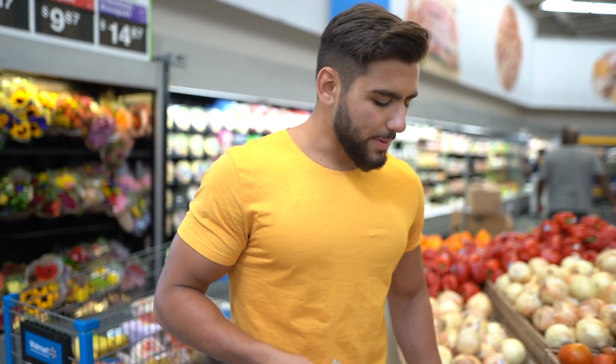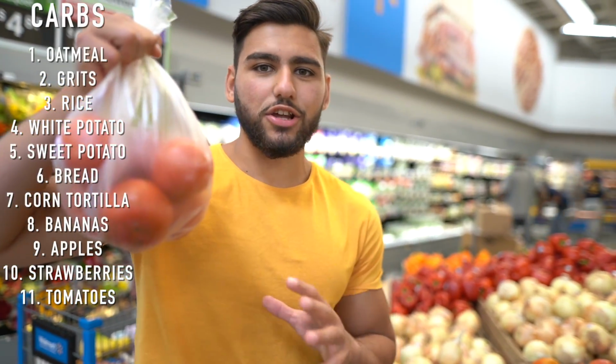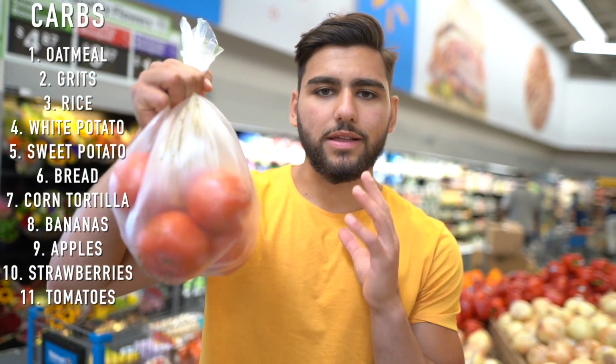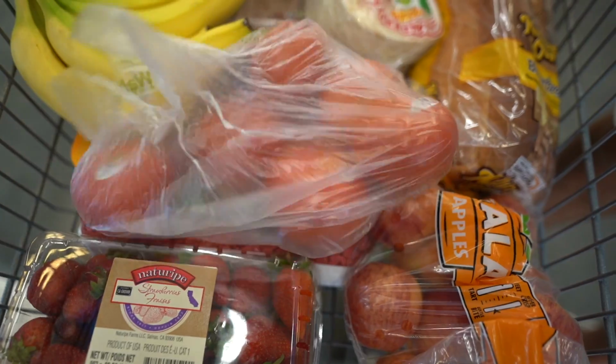Next up on the shopping list are going to be some tomatoes. So I grabbed a whole bunch because, again, you can put these in sandwiches, you can make them with salads. You can do a lot with tomatoes, and I just absolutely love them.